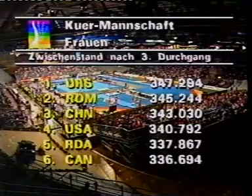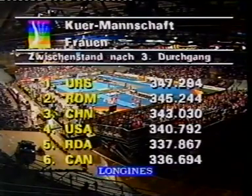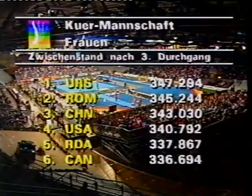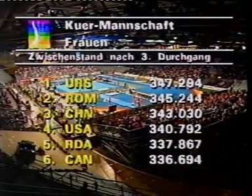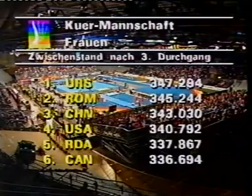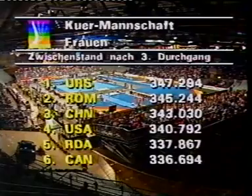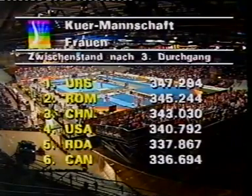I think the Soviets, with their sort of strength in depth, now uncatchable. A full 2-point lead there. Romania in the silver medal position, China in third. They look like the medalists at the moment, and in that order. We'll be back for the final round in just a moment.